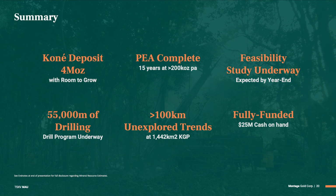Obviously, a lot of drilling going on at the moment, a lot of exploration still to do on this. And I think for me, that's the exciting part. Now we've shown what Koné is, we can really get after some of the other stuff and start doing grassroots exploration again and see how we can make it even better.